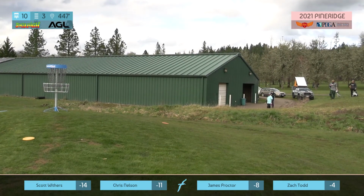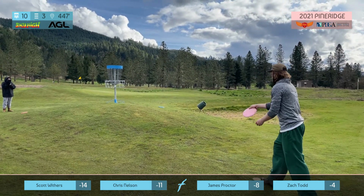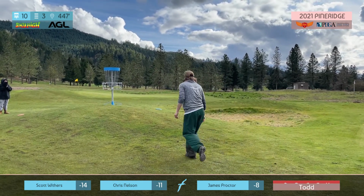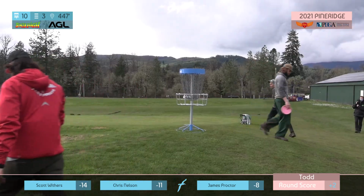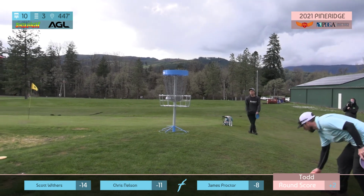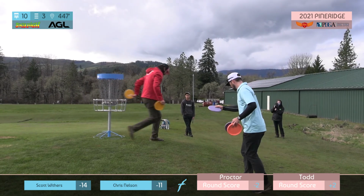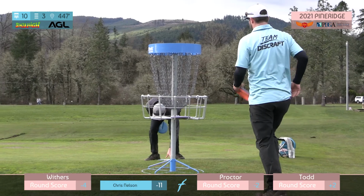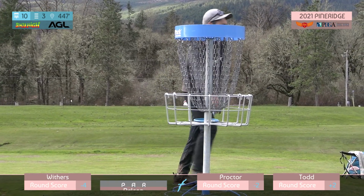Oh, too much ice there. Just for a second, I thought maybe. There you go. Bogey for Zach Todd. Good putt. That was a good putt. Nice par there for James Proctor. Tough hole too. And a par for Chris Nelson.